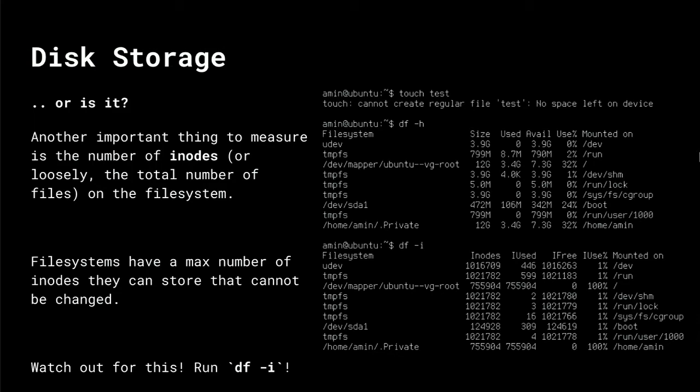Or is it? So there is a little not so well-known secret that I will share with you now. You don't want to just measure how much data you're storing on your storage. You also need to know the number of inodes that are on your file system. Inodes are basically a data structure that stores information about a file, and when you format a disk, it determines how many inodes you can store.